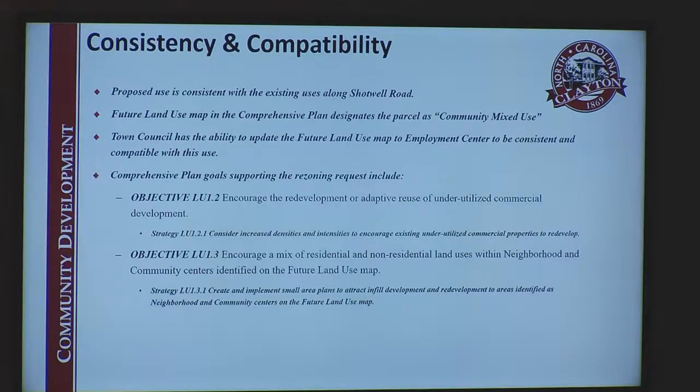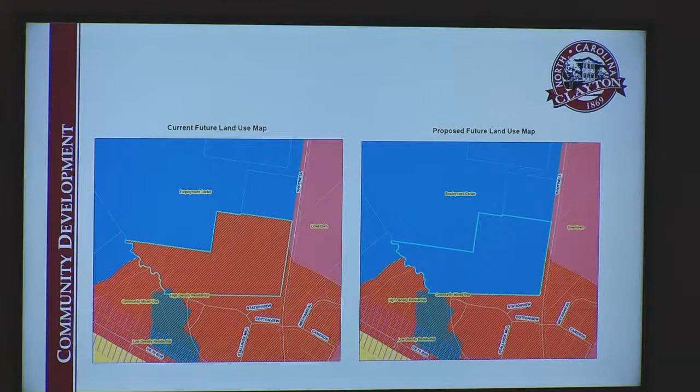Certain objectives that this would be supporting in the comprehensive plan are encouraging redevelopment or adaptive reuse of underutilized commercial areas, and encouraging a mix of non-residential land uses along with residential. And here's an example of if the future land use map reflected this rezoning, this is where the employment center would be continuing down to the south a little bit further and encompassing the area and those uses.